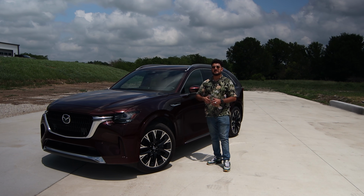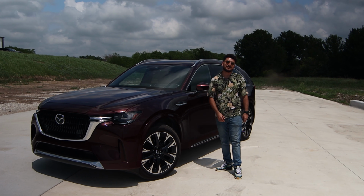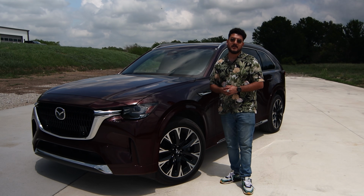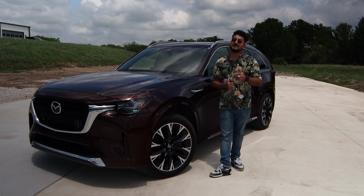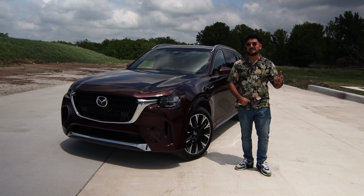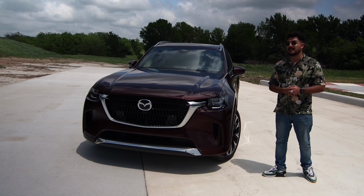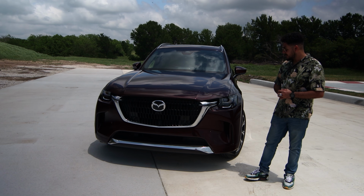Today to the right side of me we have a 2024 Mazda CX-90 with a Premium Plus package. So the CX-90 is Mazda's flagship SUV in the game, going against big hitters like the Lexus TX, BMW X7, Mercedes GLS, and a lot of other 7-seater premium SUVs, and it gets very deep into the nitty-gritty. Mazda's done a bang-up job, and this car is definitely worthy of that competition.